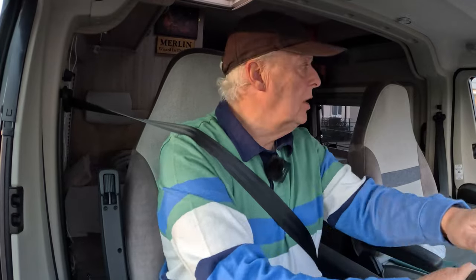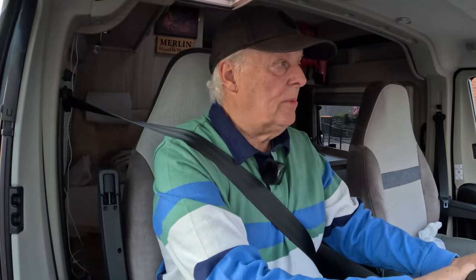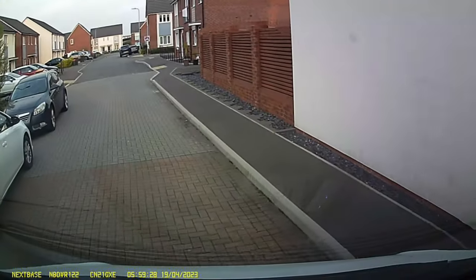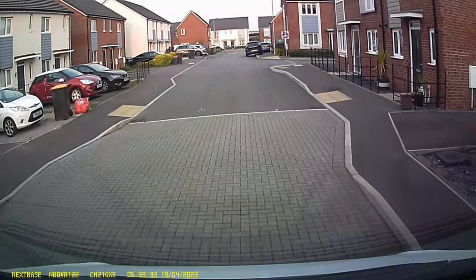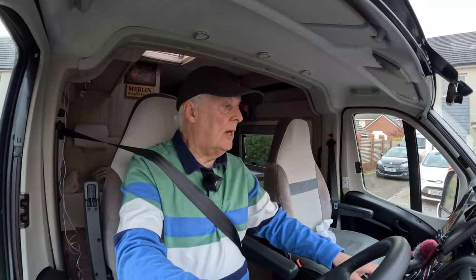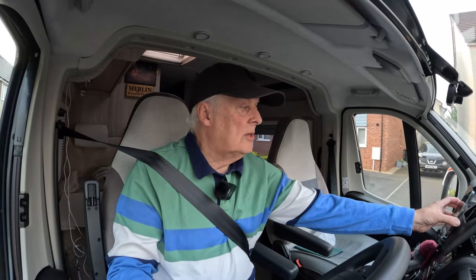So we're heading to Hereford to the Fiat dealer there, booked in so that they can have a look at why this check engine management light keeps coming on. Problem is, it's gone off now, so there is no light on now. So I hope they can still work it out from that.